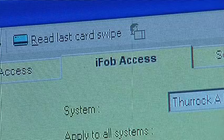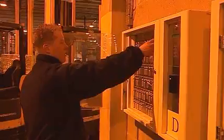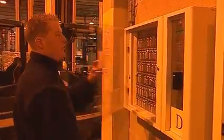Trackability, if you like. When they come into work, they find out what operation they're deployed on, and then they will go to the Traka board with their swipe cards. They will swipe the system. This downloads their personal information onto the iFob, and then they can go to the particular piece of equipment they need to do the job.